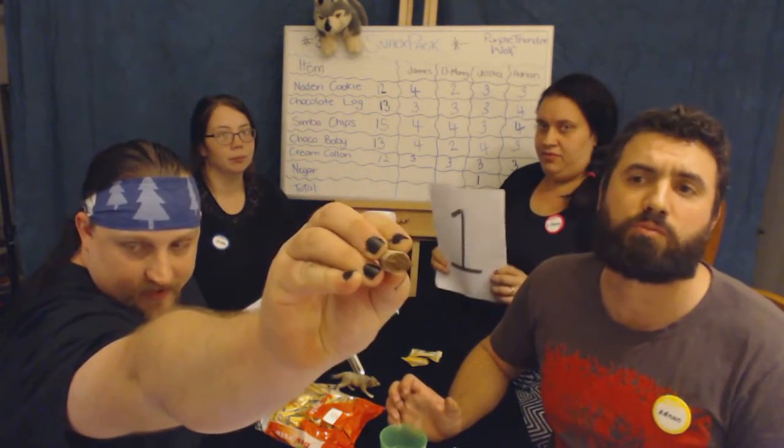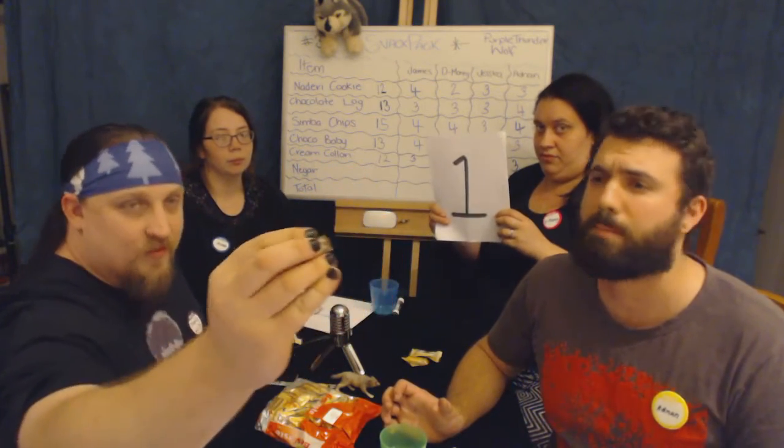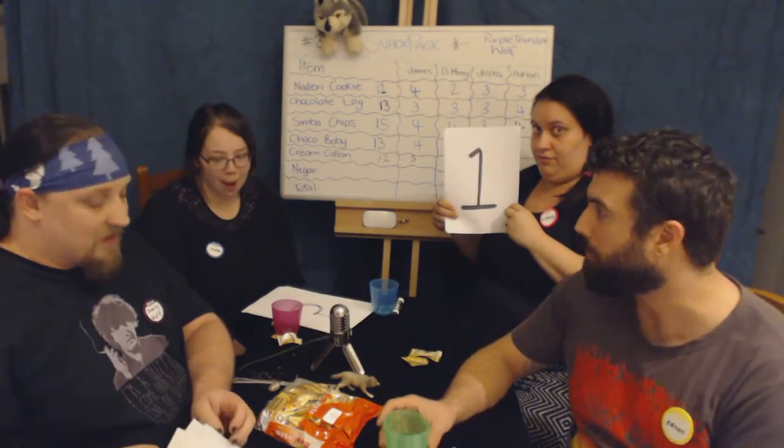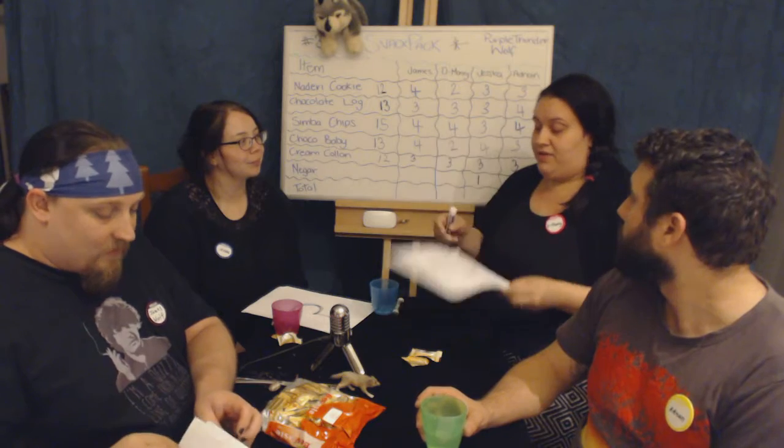That's the inside. It looks like soft white sponge stuff on it. It's got chocolate. Just one. I'm just gonna let the numbers speak for itself.